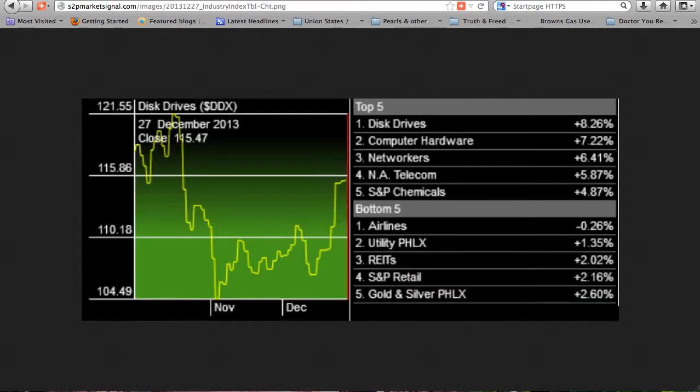Industry rotation the last 2 weeks. All of the top 5 industries are positive, and only one of the bottom 5 are negative. Bullish, disk drives has entered the top 5. Computer hardware continues in the top 5. Networkers has re-entered the top 5. Gold and silver remains in the bottom 5. Bearish, REITs remains in the bottom 5. S&P Retail has re-entered the bottom 5. Brokers has entered the top 5. Oil has left the bottom 5.